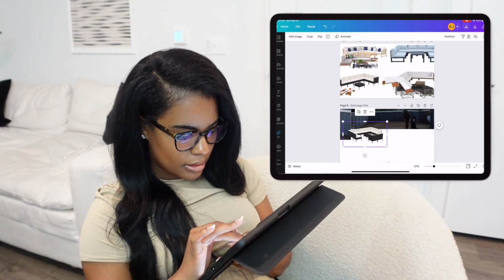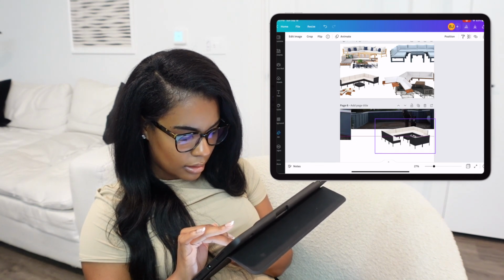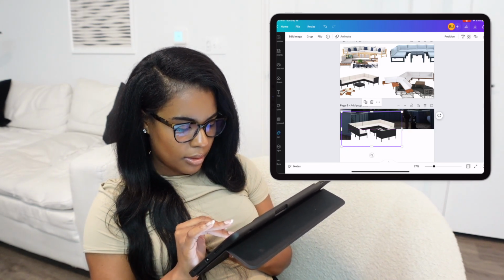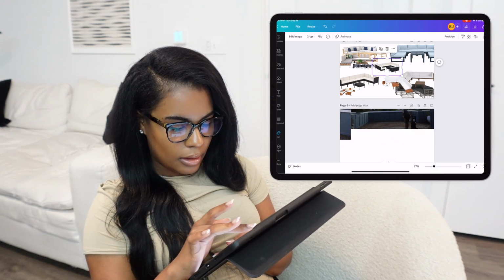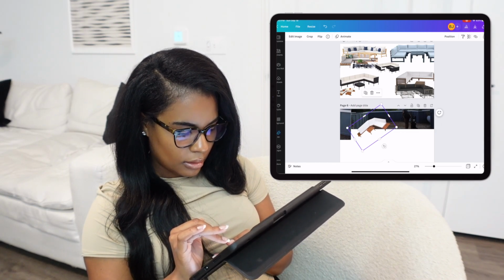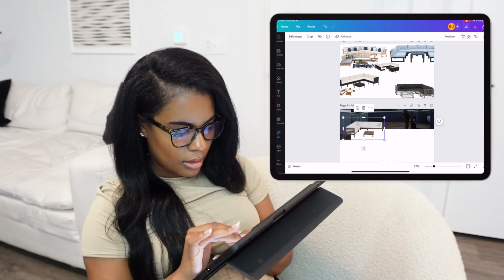And now for this one is humongous. So I think this would be good for that section. And I believe you're able to move it around more compared to the other ones. So yeah, I like it. It is a little dark in my opinion. And now for this, I'm not feeling that, and it looks like it would be too small for that area anyway.